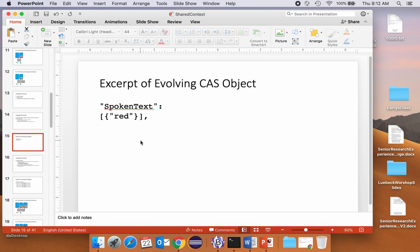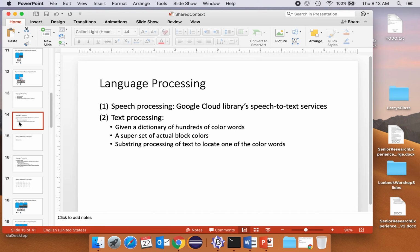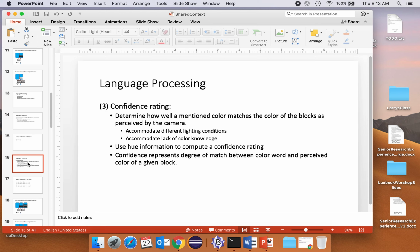All right, so suppose the user said red. So that was added to another class object then. And so again, the outcome of this text processing of color was simply that, oh, I found a color word. Here it is.